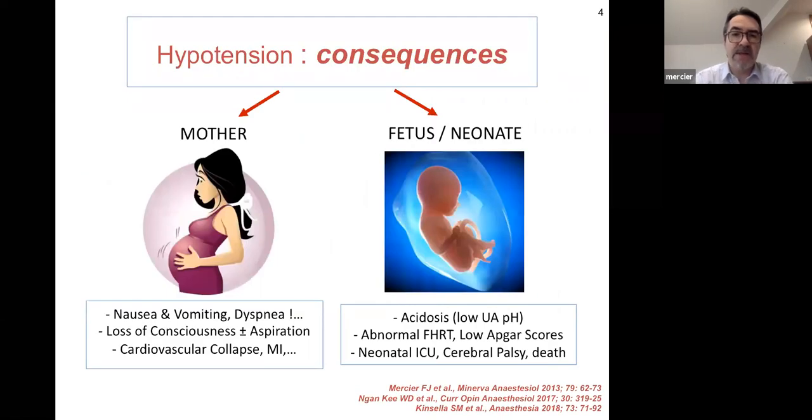What are the consequences of hypotension? For the mother, it is usually limited to nausea and vomiting, often accompanied by dyspnea that can, in fact, precede nausea and vomiting. But in more severe cases, it can be loss of consciousness, pulmonary aspiration, cardiovascular collapse, or even myocardial infarction that has been reported for the mother.